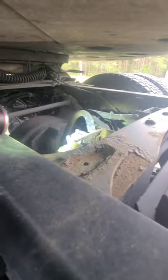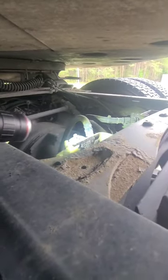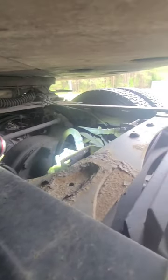I think I have bad ears. Got blown up in the... But yeah, I hear another air leak. I think it's coming from one of these valves. I'm gonna get under there and check it out.